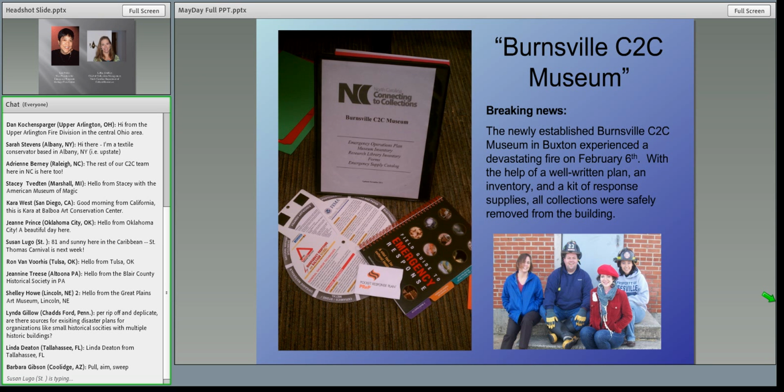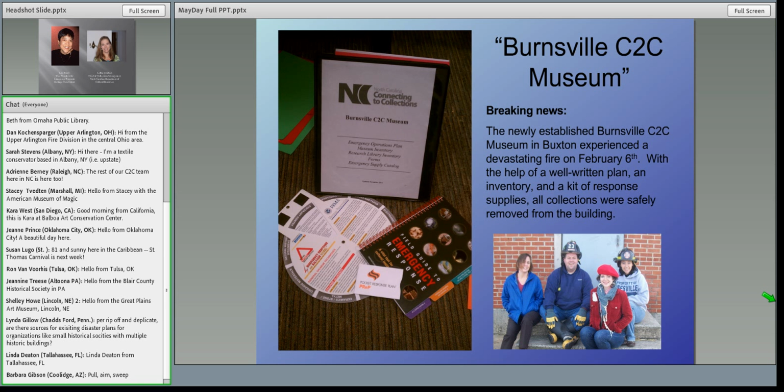All the spaces saw their temperatures rise above 700 degrees. They all experienced water, smoke, and soot damage. Our workshop participants then used our written disaster plan, which there's a photo of right here, and they used Lori's book and wheel. We don't have the app down here yet for that, and I have an Android. And they used our materials to recover and triage the materials that were inside the facility. It was a great experience.